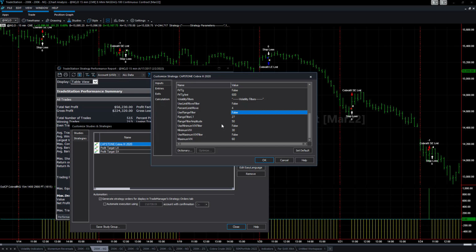If you set range filter true, it says that the last 27 bars, which is a day's worth of 15-minute bars, a day session includes 27 15-minute bars, has to be less than 50. So 50 points is $1,000. If you're using a $600 stop loss, you're saying the last day's range of 15-minute bars is less than 50 points when we have a 30-point stop loss. And so let's take a look at how that filter would have worked.